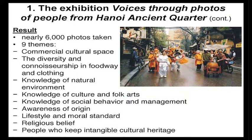And they also talk about the people who keep intangible cultural heritage, because they also make a list of the people who are the owners of some handicrafts in the Hanoi Ancient Quarter. At the very first point of the project, they didn't realize that the people who own the artisan craft are also an aspect of intangible cultural heritage. But after working with the researcher team, they realized that this is also a heritage that they should maintain or develop for the next generations.